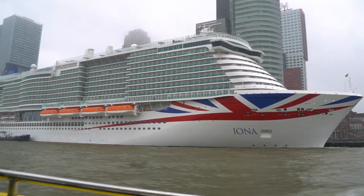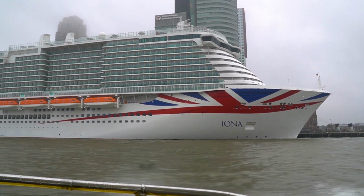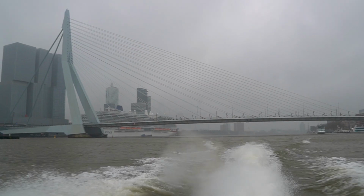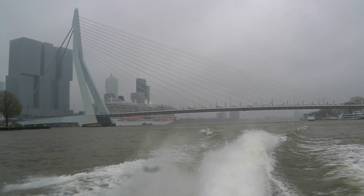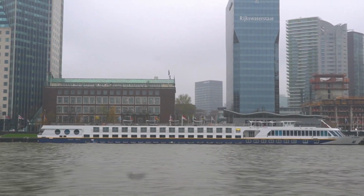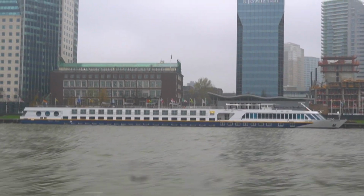After the stop at the Hotel New York, we passed the Iona again, this time also quite close. Then we are passing the Erasmus Bridge, and after that we are going past our cruise ship, the SE-Manon. Here you can see her docked at the very central docking location of Boompjeskade.